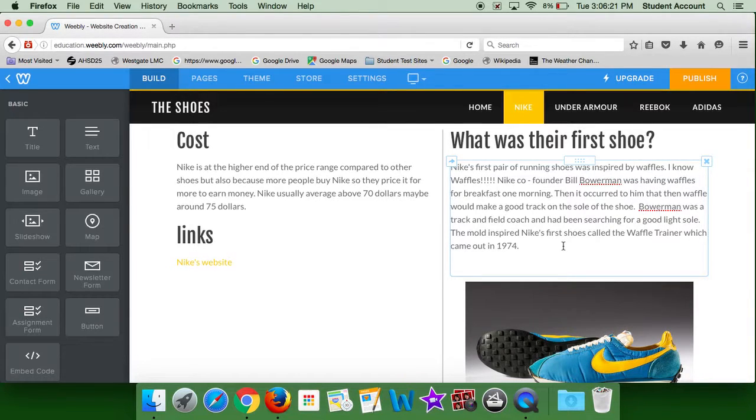Bowerman was a track and field coach and had been searching for a good light sole. With the waffle sole, that would be great. So a mold inspired Nike's first shoe called the Waffle Trainer, and that came out in 1970.